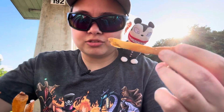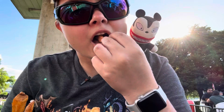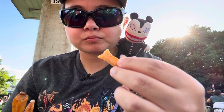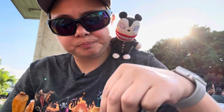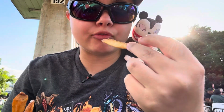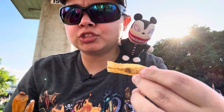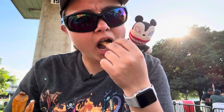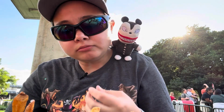So this is going to be the sea salt and malt vinegar. It just tastes like a normal French fry. I can get a little bit of the malt vinegar taste, but really just like a salty French fry, and it's good. Okay.